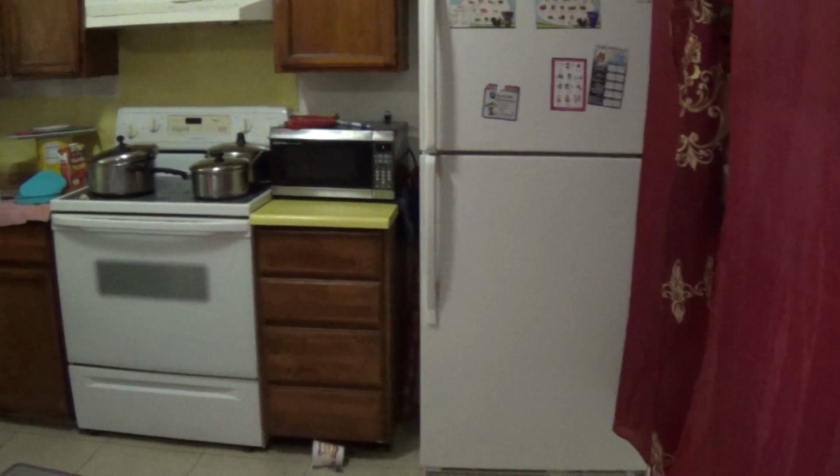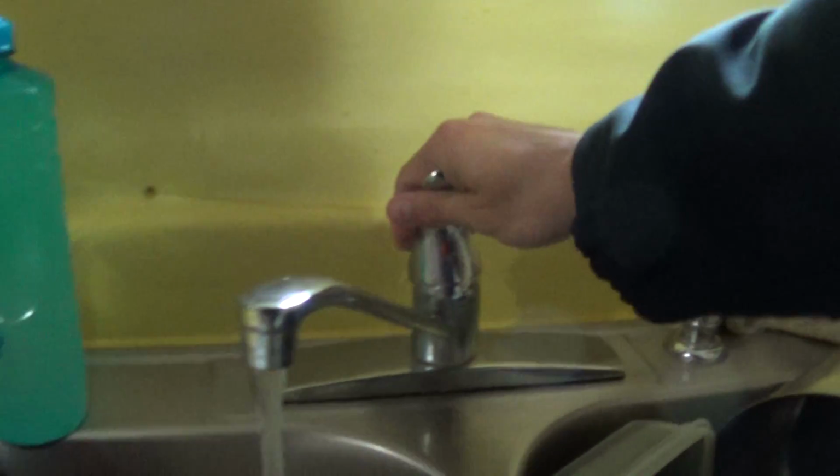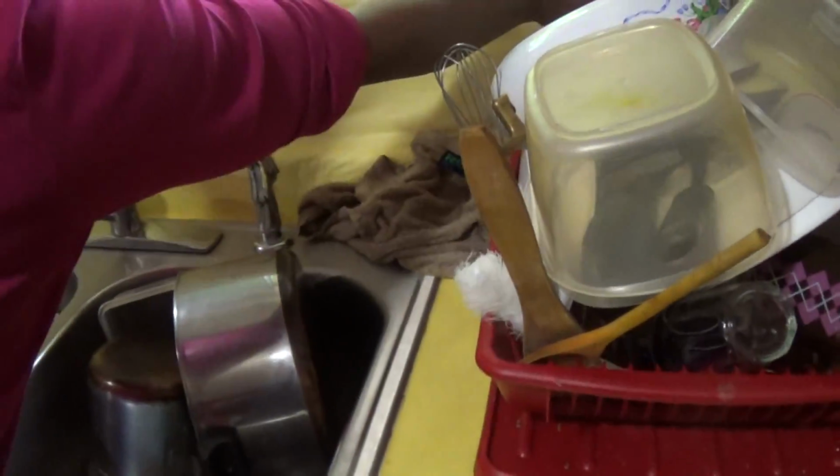Those two lights work there. Just the kitchen. Oh, good. Disposal works perfect. Yeah. Flooring here.